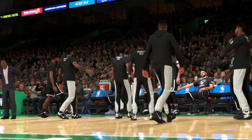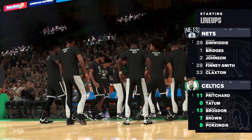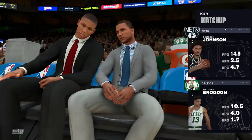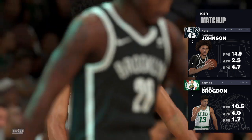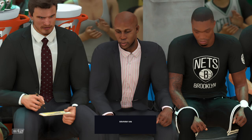Here are the starters for Brooklyn. They've got Dorian Finney-Smith. He's out there with Cameron Johnson. Bridges out there with Nicholas Claxton. And it's Dinwiddie in at the 1. And for the Celtics, Brown out there with Porzingis. Then there's Malcolm Brogdon. Then there's Jayson Tatum. And it's Pritchard in at the 1.